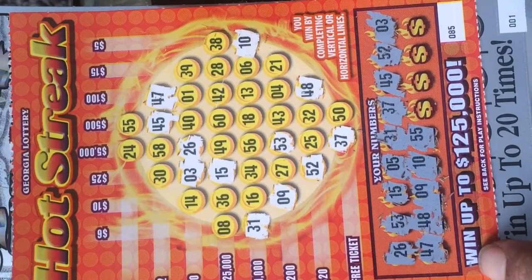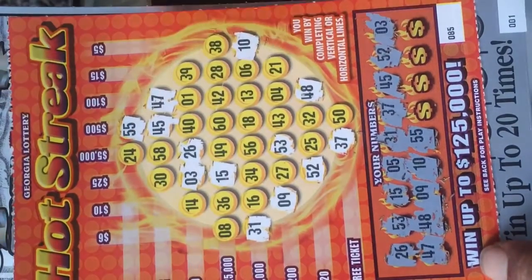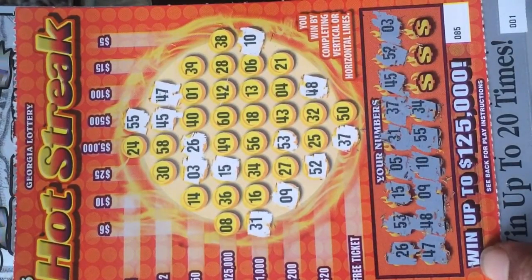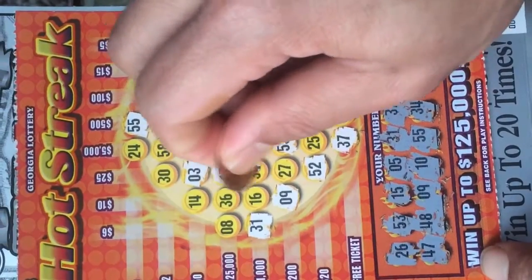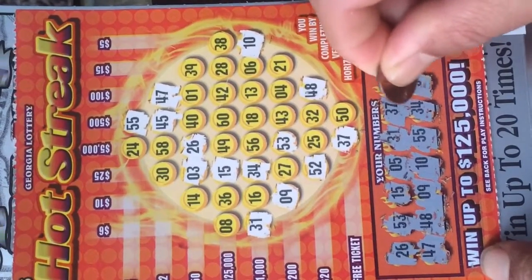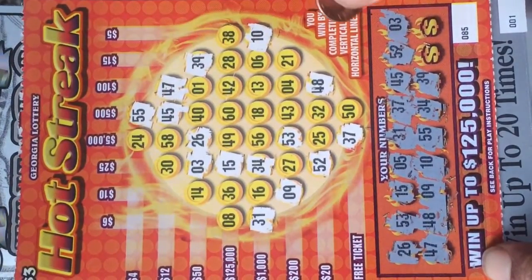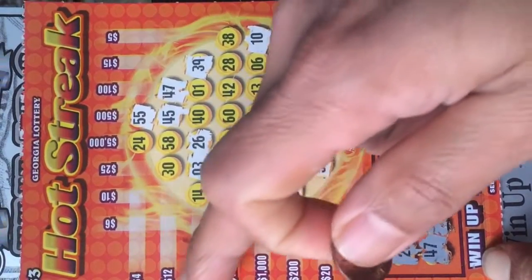Where's the 55? So far no grid yet, no vertical, no horizontal. It looks like it's going to be a win per ticket. 34. Why didn't it have the price in here?